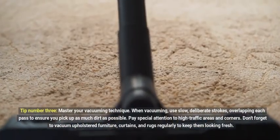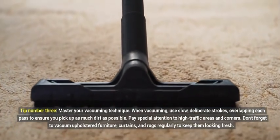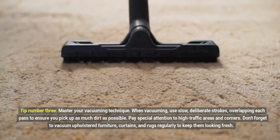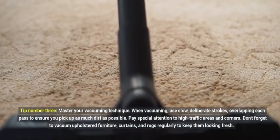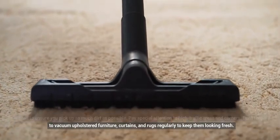Tip number 3, master your vacuuming technique. When vacuuming, use slow, deliberate strokes, overlapping each pass to ensure you pick up as much dirt as possible. Pay special attention to high-traffic areas and corners. Don't forget to vacuum upholstered furniture, curtains, and rugs regularly to keep them looking fresh.